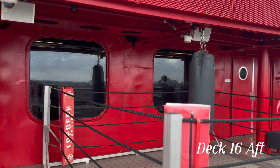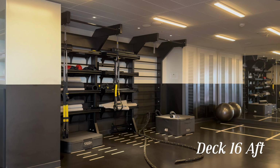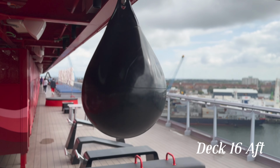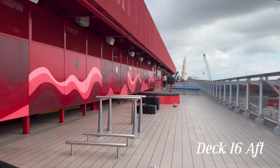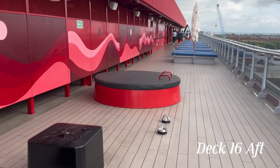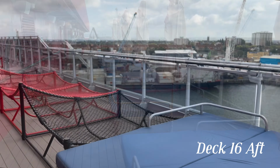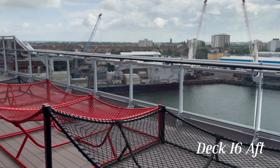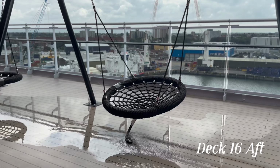This is your boxing ring, and you can head inside for the training camp group fitness. A real emphasis on fitness on the Virgin ships, and as you can see this deck is dedicated to fitness, having a little bit of a workout. And as we head down to the aft, you've got all these day sunbeds, couple sunbeds, and your netting seats. Are you going to be a winner as you head to the sports court? And swing to your heart's content. It's the adult playground.